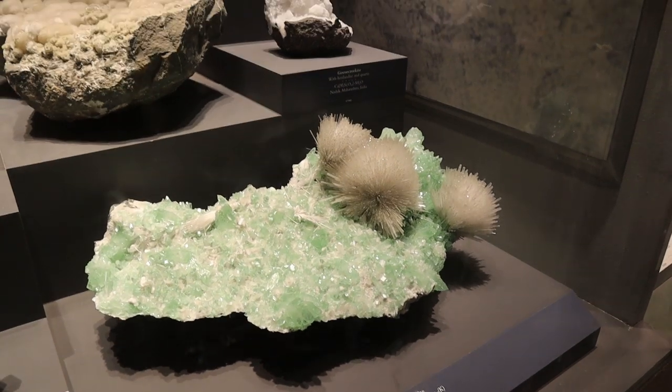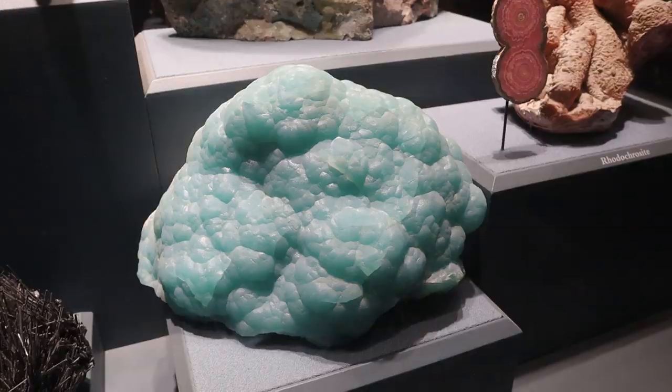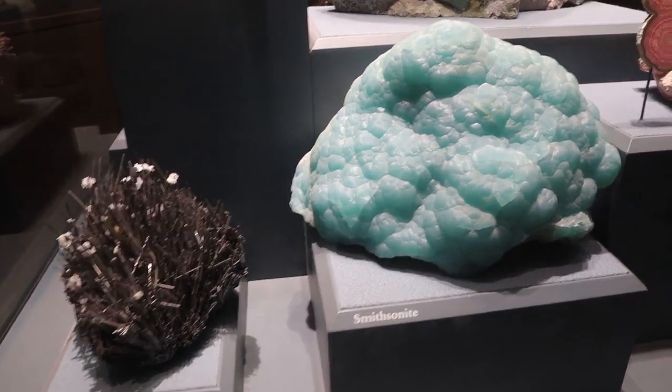Mesolite. That's cool looking, right? Wow. Look at the pretty gems. Those are so cool.